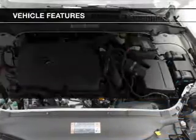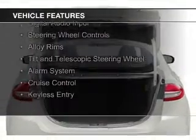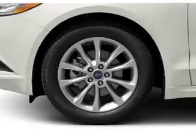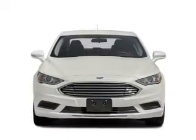The features include internet connectivity, electric trunk, Bluetooth connectivity, digital audio input, steering wheel controls, alloy rims, a tilt and telescopic steering wheel, an alarm system, cruise control, keyless entry.